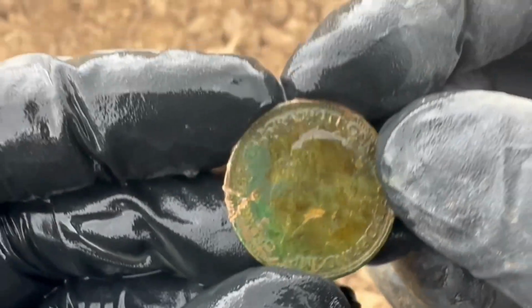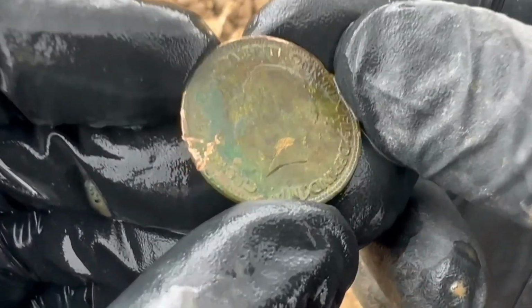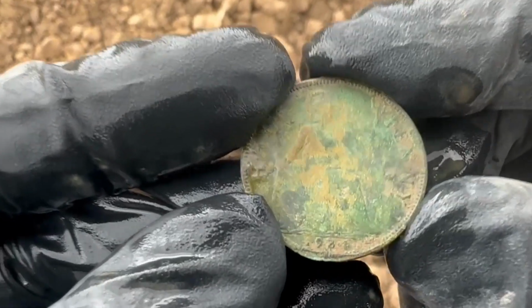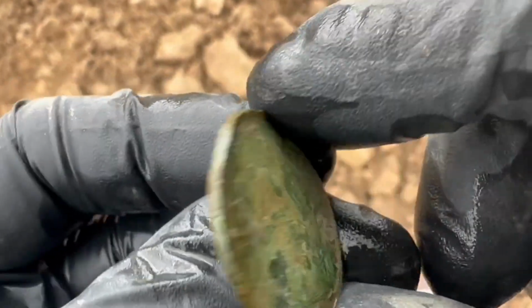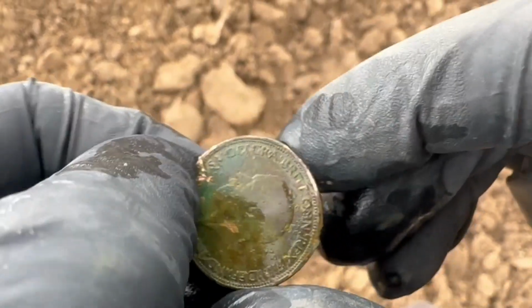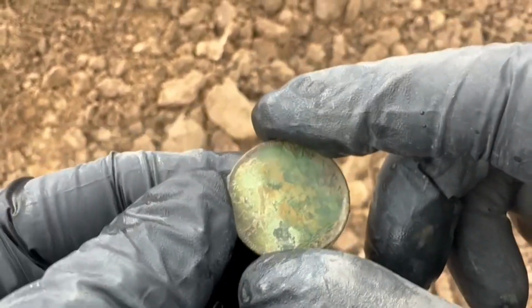1934, and so that will be George the 6th. Just there. There we go. Let's give it a little dry. So you should be able to see there, 1934. Still a little bit on it. Half penny. Bent. Hit by me, but it's another coin. A coin's a coin. There we go. Let's keep going, see if we can find anything else today.